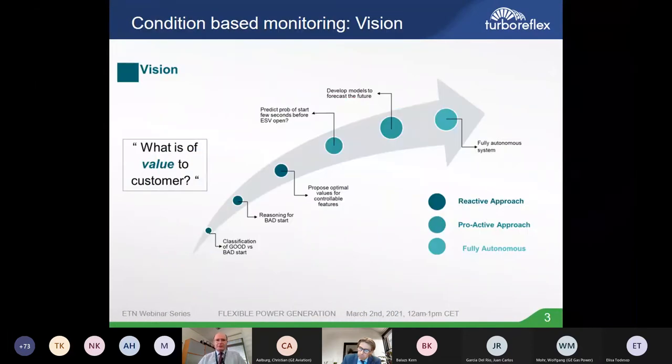The vision of the condition-based monitoring is shown here in the case of a good and bad start based, for instance, on the combustor, which is one of the most critical parts concerning the availability and quick start capability of gas turbines. And we have basically three phases. One is the reactive approach, which is the standard option, common up to now, just to define what is a good start, what is a bad start, why does a bad start occur. And of course, we need also to propose some control parameters of how to control the starts.